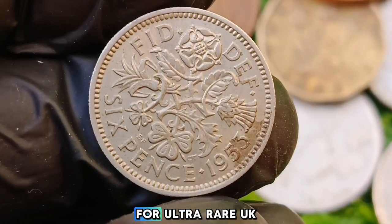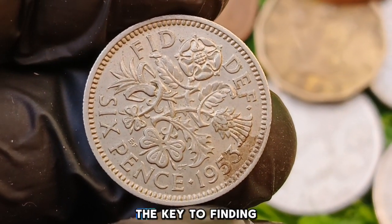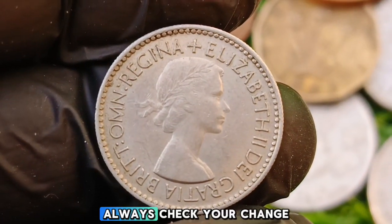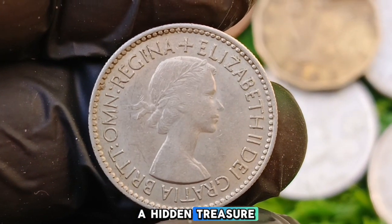There you have it, four ultra-rare UK coins that could be worth a small fortune. Remember, the key to finding valuable coins is knowledge and attention to detail. Always check your change, and who knows? You might just discover a hidden treasure.